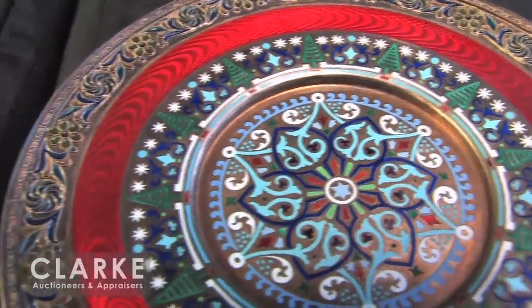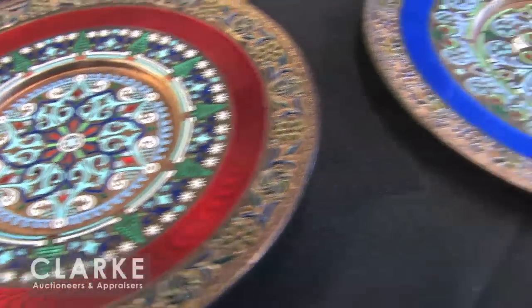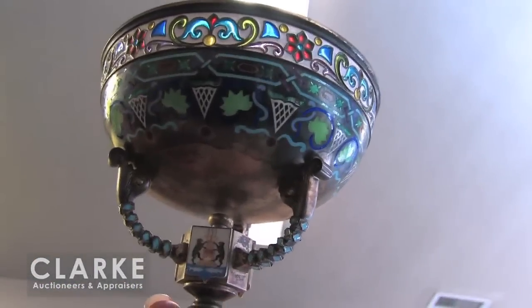These came in from a Fairfield, Connecticut estate and were quite the surprise when we went in there on a Saturday morning. And we're happy to have them in the sale and think they will do quite well. And we'll see you at our sale on June 3rd.